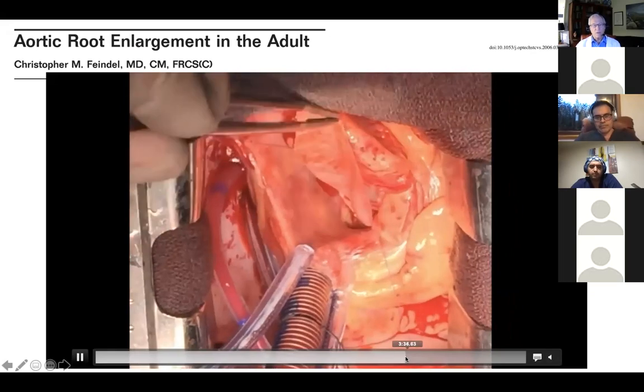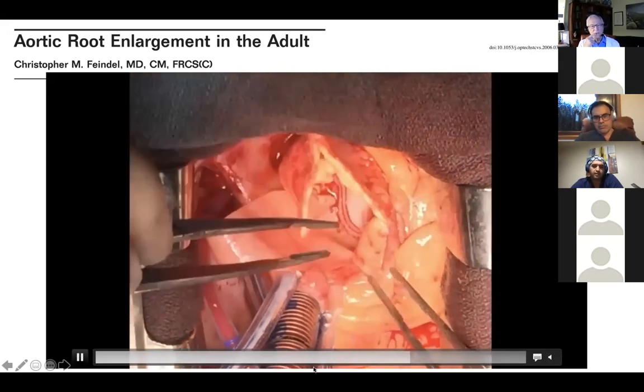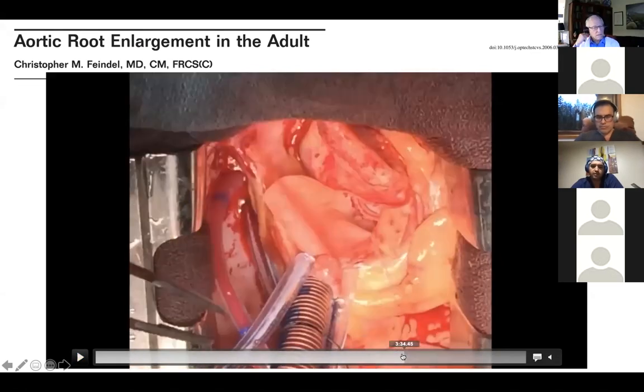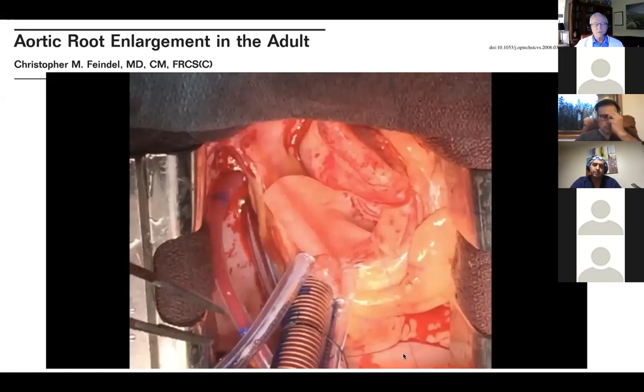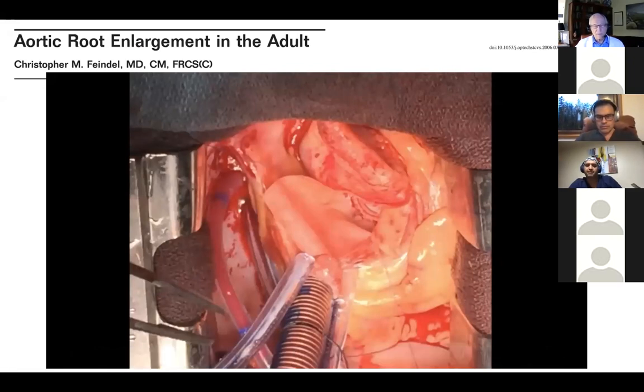But I think Juan was correct. It's a reproducible operation. Juan, I think just before he left, did a beautiful job. So it's definitely a good technique to use. I think I was probably using it in 75% of my cases. Yes, I think so.